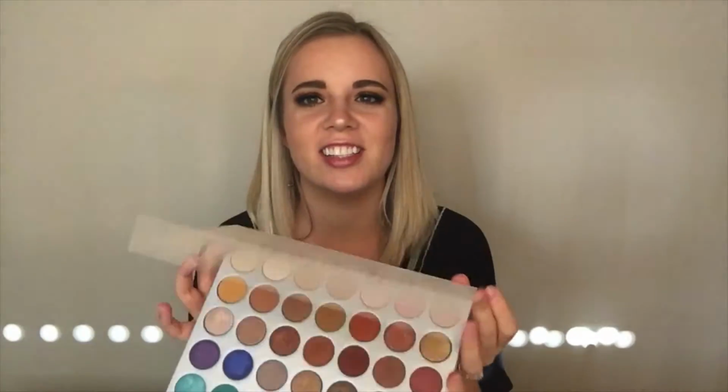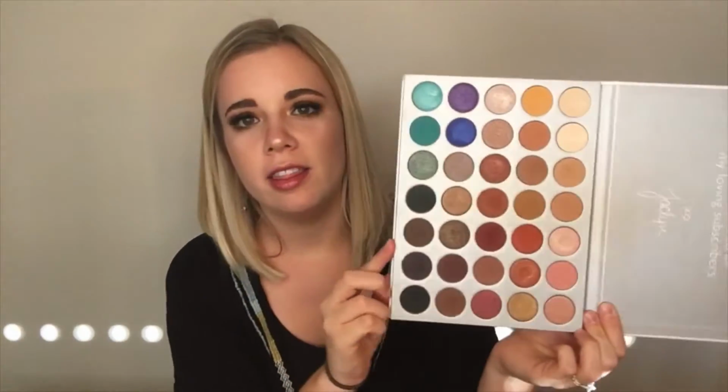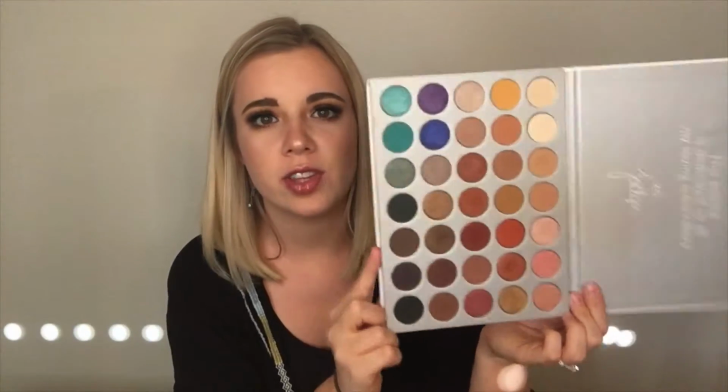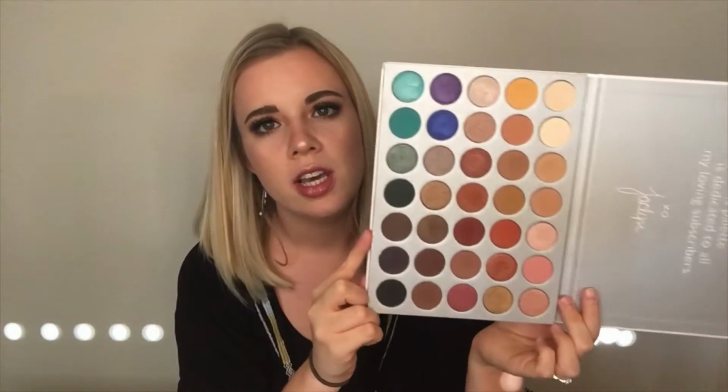And lastly, for eyeshadow palettes, you probably figured this one was coming, the Jaclyn Hill and Morphe collab. This bad boy, you get 35 shades, and I want to say I paid like $38, $39 for this, so it's just over $1 per shade. You get a lot of mattes, a lot of shimmers, and I have just been loving this. This is another thing that's getting me outside my comfort zone because there are so many stunning colors that I just normally might not wear, but this has been inspiring me to do some things.